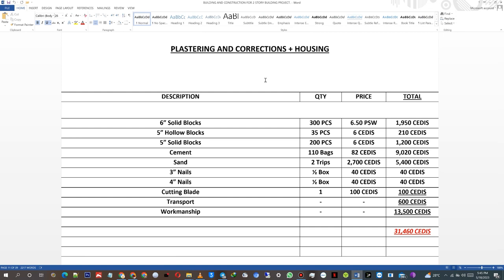Yes, so the correction that we made, I bought 300 pieces of 6-inch solid blocks, and I bought 35 pieces of 5-inch hollow blocks, which costs 210 Ghana cedis. And I bought cement, 110 bars, for the plastering and the corrections as well. And I bought 2 strips of sand, a half box of 3-inch nails and a half box of 4-inch nails, and one cutting blade, which we use in the cutting of the rooms and all that. Transportation for all these materials cost 600 Ghana cedis. And workmanship for the plastering and the corrections cost 13,500 Ghana cedis, which the overall cost me 31,460 Ghana cedis.